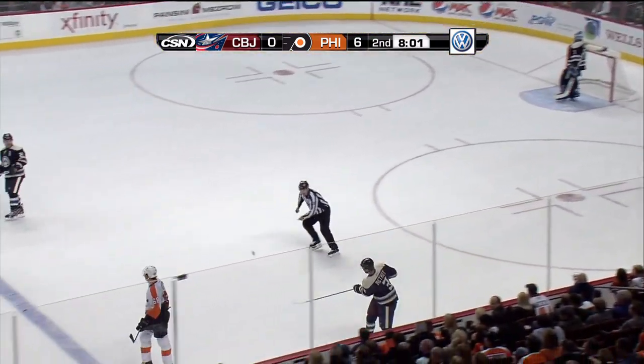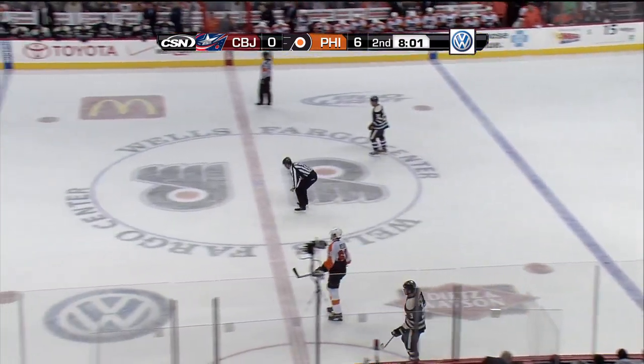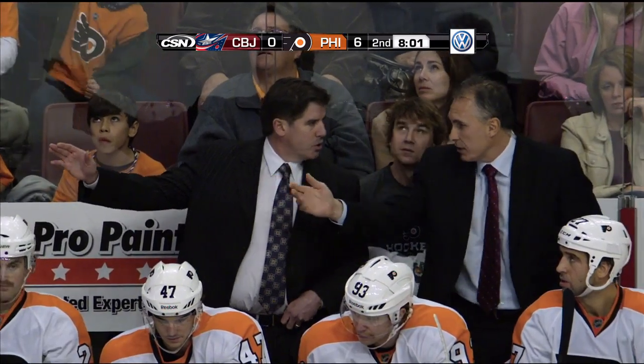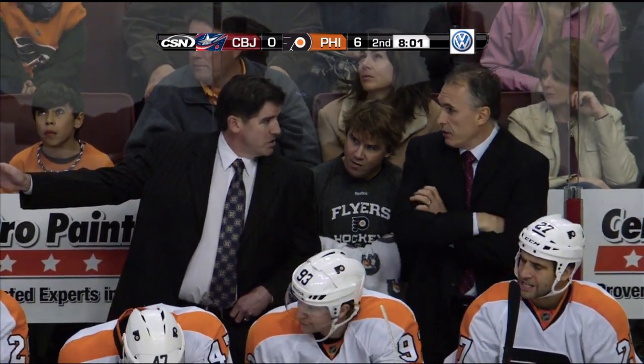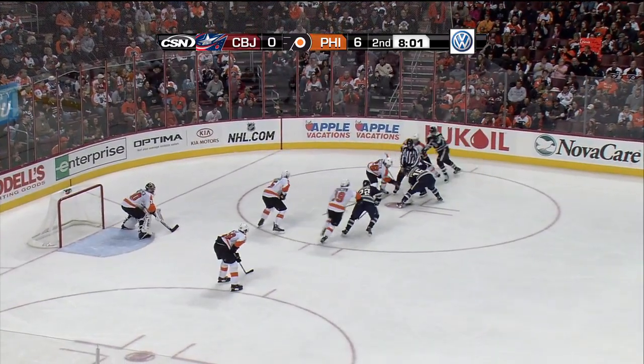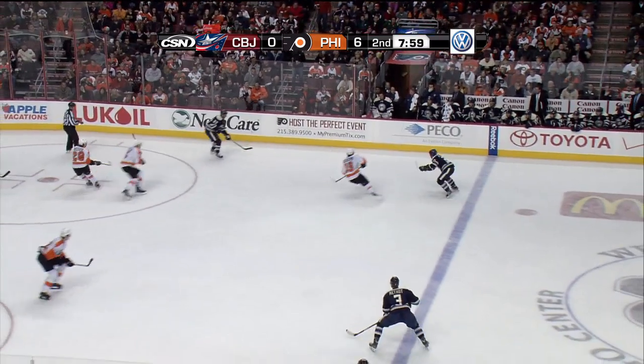Well, Peter Laviolette has to like the starts that his team has had of late. Jumped all over the Buffalo Sabres with 3 goals in the first 6 minutes. Buffalo climbed back in that one, the Flyers held on. Devils, they got up 2-0 on, and the Devils ended up winning that game in a shootout. Tonight, they just kept pushing, and they've got a 6th spot on the board.